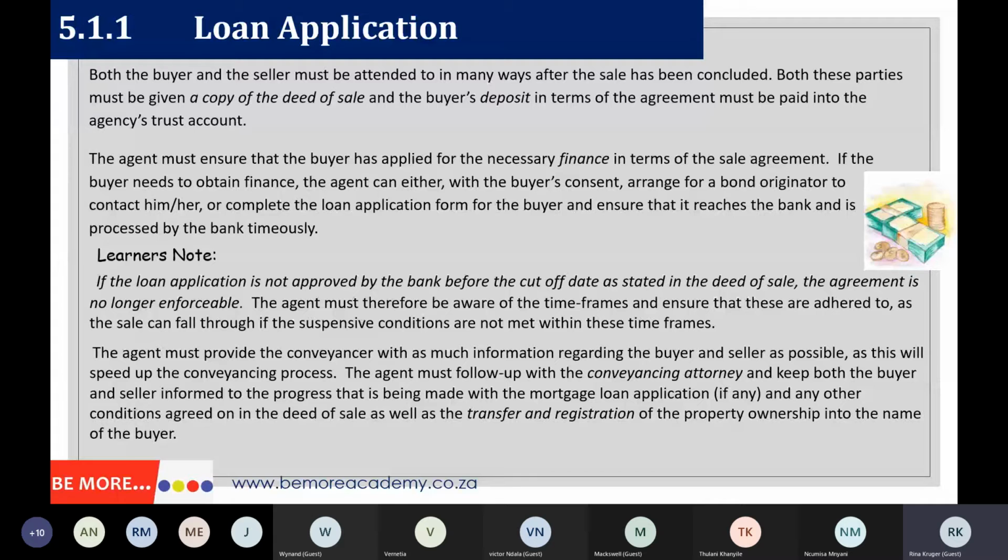You must remember now with the POPI Act, the buyer must give you written permission to use his information. What we suggest is that in your contracts, it must state that it gives you permission to use his information to complete a successful sale. That will cover you for everybody that you will give his information through.